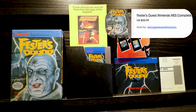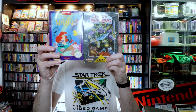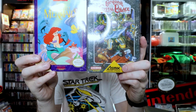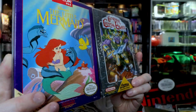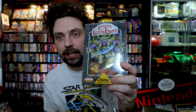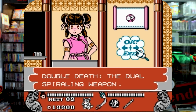And I feel like it was like, I don't know, 40, 50 bucks. And speaking of Jake, we'll do a twofer here. He actually acquired these, and I think he bought a couple copies of these games, and they're super nice condition, but somehow the other ones that he had were better. Little Mermaid is one of those Capcom games that's actually hard to find in good condition. Great game. And Conquest of the Crystal Palace, just one of those Asmik games that is actually pretty good.